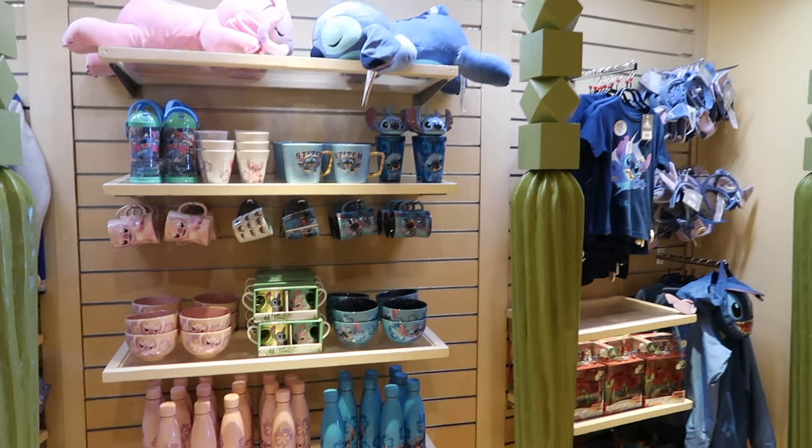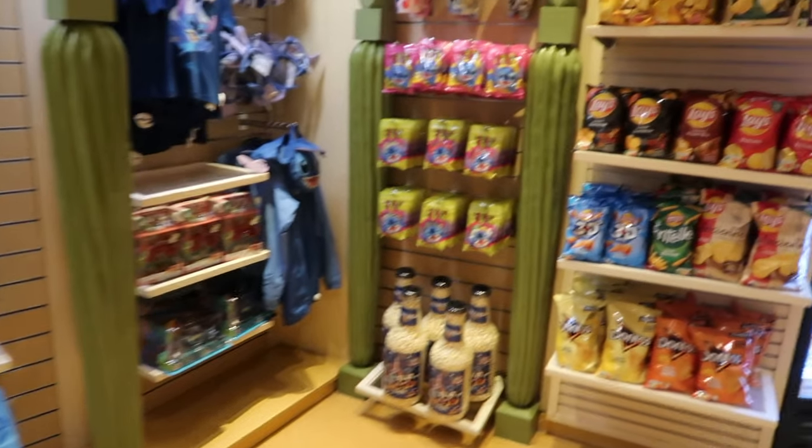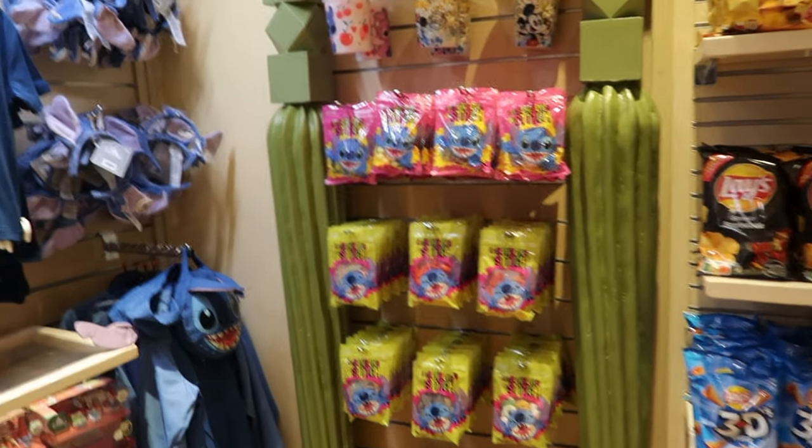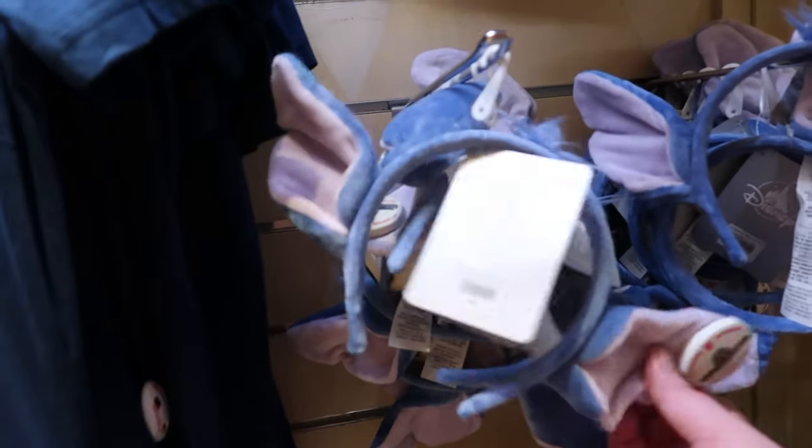And there's even more Stitch stuff. There's four whole areas for Stitch alone. And then all these have got Stitch on as well. I don't think there's enough Stitch around here. Oh, that's quite fun. You can get Stitch ears. Right.